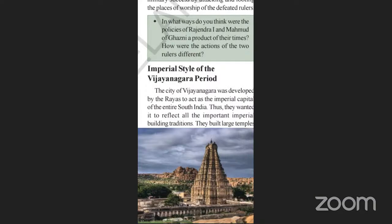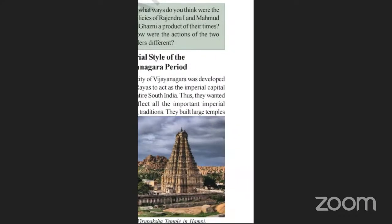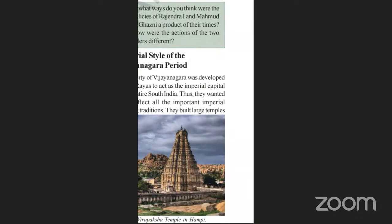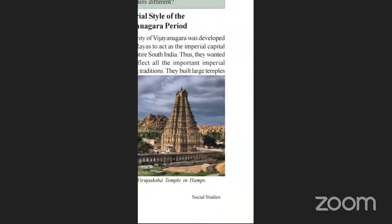Imperial building traditions. They built large temples. So in this paragraph we can see Vijayanagara is developed by the Rayas: Sri Krishna Devaraya, Salva Raya, Harihara Bhutta Raya. These Rayas developed it, and in their period, they constructed large temples, like the Virupaksha temple in Hampi.